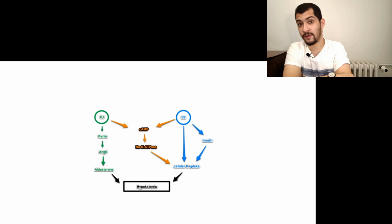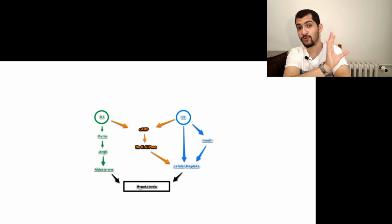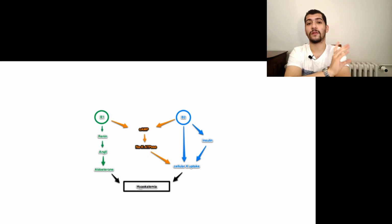By the way, I gotta address that beta 2 agonists work better in increasing the sodium potassium pump activity. Also, beta 2 agonists break down glycogen. That's how they work. They do glycogenolysis. And what happens after glycogenolysis happens?